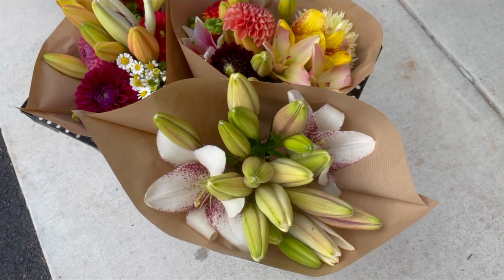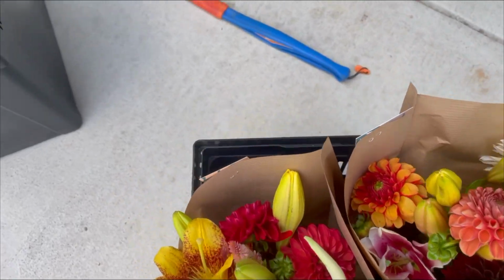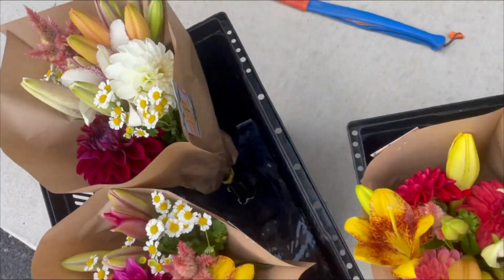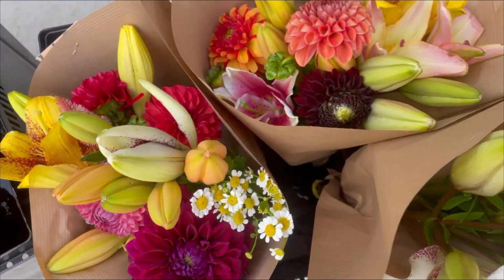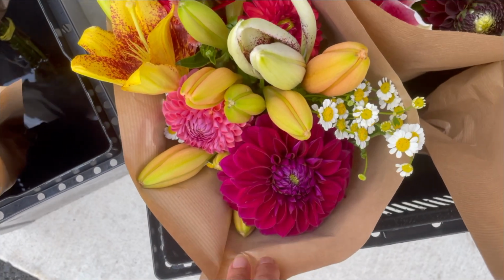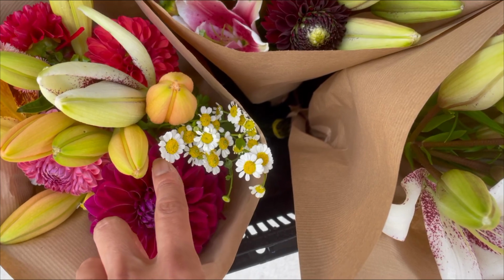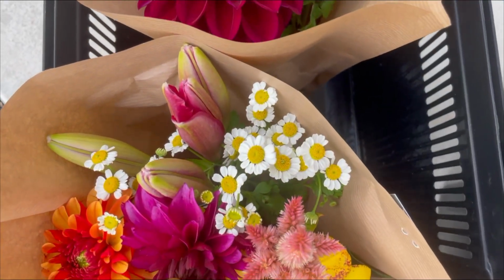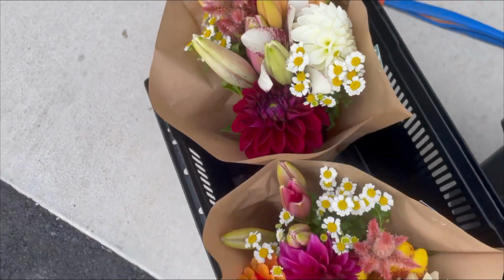So I've got the 5 bouquets now ready for drop off at the country store. So it's 4 mixed bouquets, and I am curious to see if straight bunches of lilies will sell. And you can see they're loaded with dahlias, with lilies. There's not a lot of filler except for a little bit of this feverfew, which is a second flush. My first flush was infested with thrips. I cut it completely back down, and now they look really good.